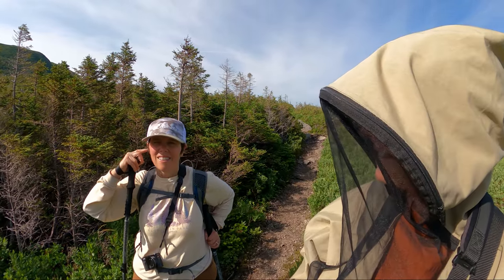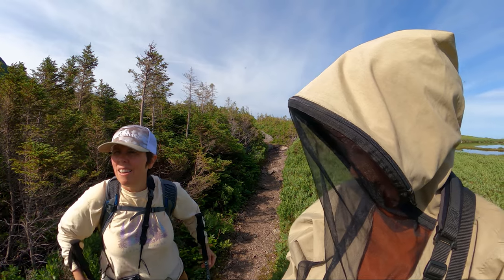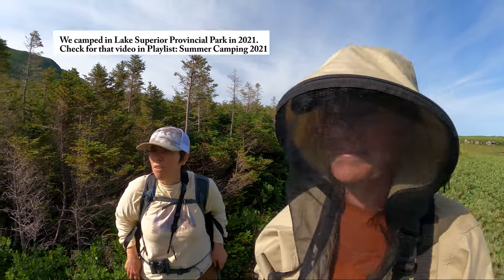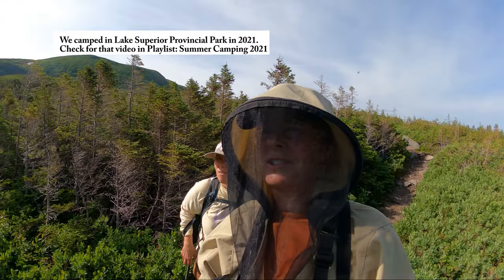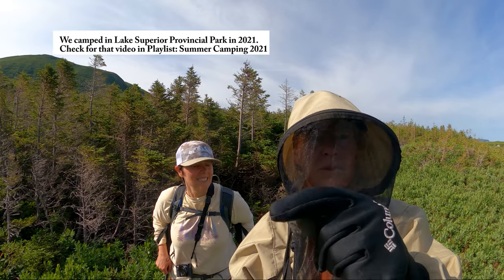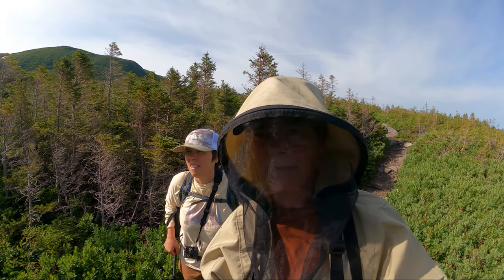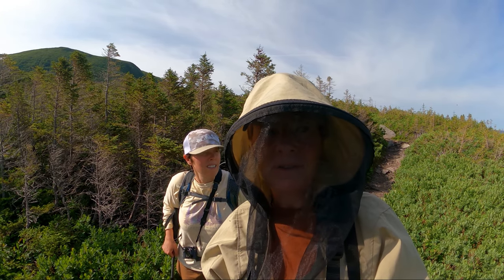I think I heard you say that when we were in Lake Superior Provincial Park and we were going on one of those trails. Well, that's the reward. That's the reward. Okay. So we're going to go to the end of this, and then it will, I guess, be a little bit of a fork so that it'll be a loop up to the top. And then we're going to head back down the mountain.